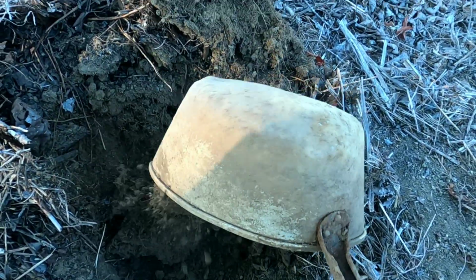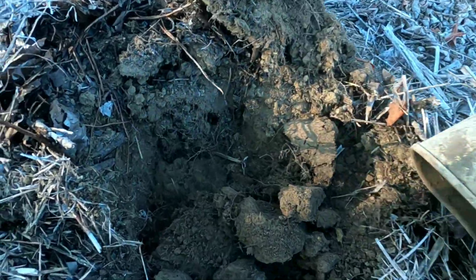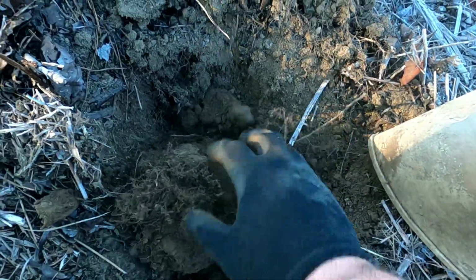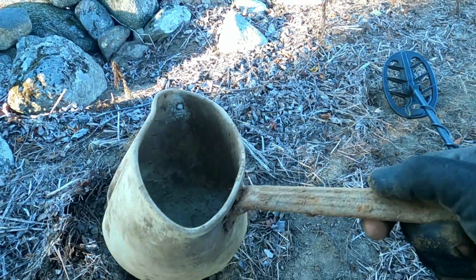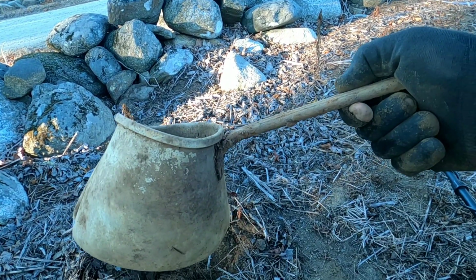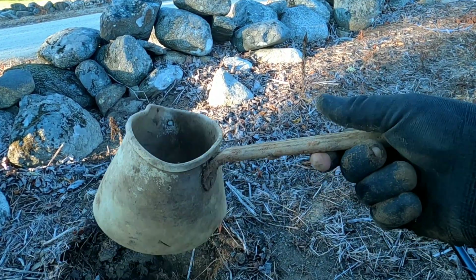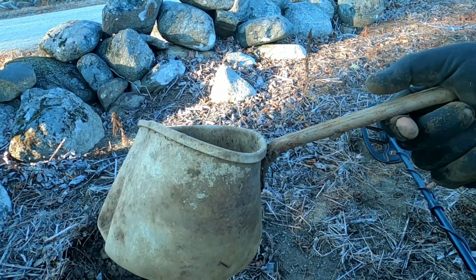Now, if not, I'm just going to clean it out. And, what was that? Nope. Not this time. Sometime, maybe, we'll find something full of coins, but for now, it's just an old pot. I'm not going to take that out with me. What I'm going to do is I'm just going to leave it next to the stone wall here. I'm going to let the landowner know that it's there. It could belong to a relative of his. He might recognize it. Who knows?